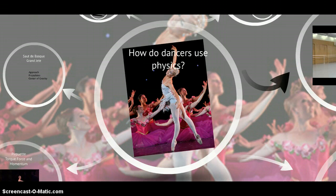The focus of this report was to understand the physics of dance. To do this, I looked at a turn, or pirouette, a turning jump, called a saut de basque, and a non-turning jump, called a grand jeté.